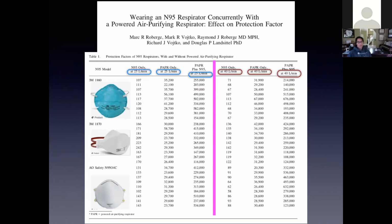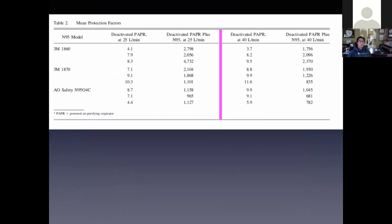But if you had to choose one out of that scenario, it looks like the AO Safety was maybe even a little bit better. I don't know if it fits any better because I have no experience with it. But then they looked at this in a different way, and they said, okay, what happens when your PAPR fails? What do you do? What do you get?